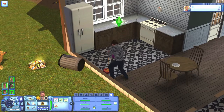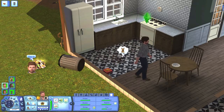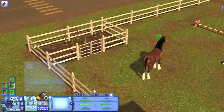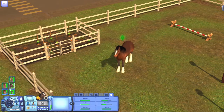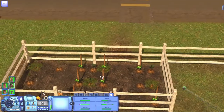And, ooh, they're doing a thing. Okay, come clean that up. Pick that up and clean that up, please. You better not be getting in our garden. That's all I gotta say. Here, why don't you practice jumping? Since you need a little bit of exercise, why don't you practice jumping? Do it. Why not? Look at how much our plants are growing already.